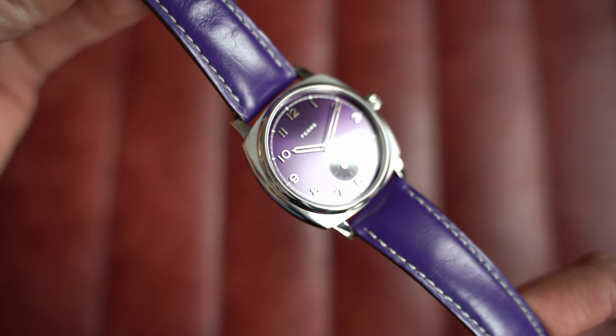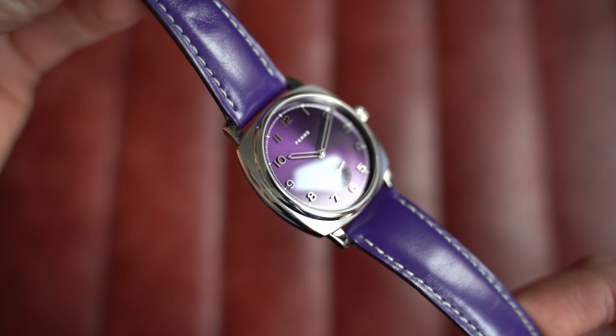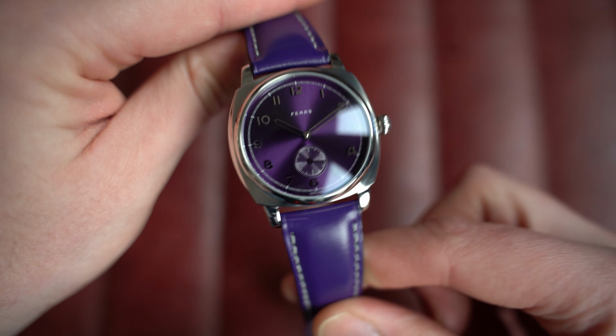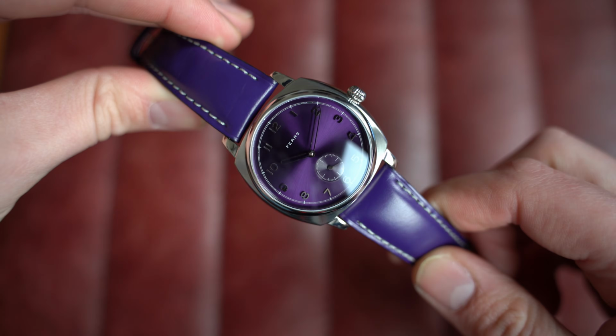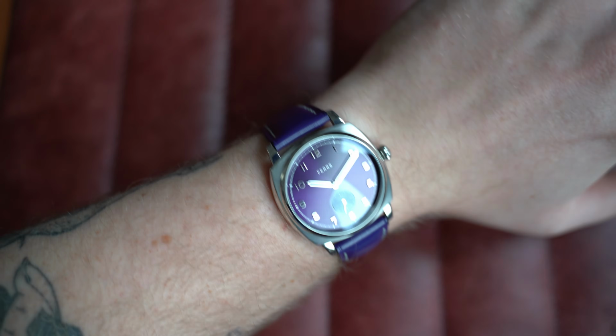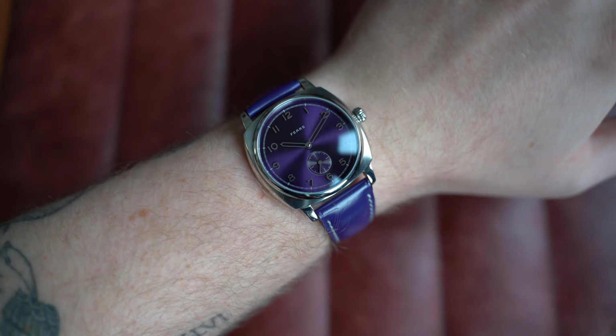A grey suede I think would look absolutely amazing on this and tone that overall look down a little bit. But then again, if you're wanting that bright purple look, you've got the boxes ticked right here. So let's show it on wrist and talk dimensions. And here we go on my 7-inch wrist. Again, as you catch that light and move it around, you can just see how dynamic that dial is.